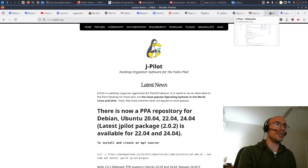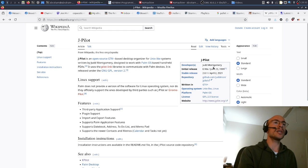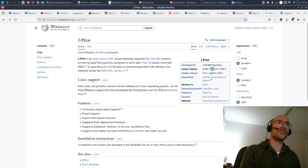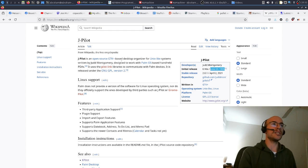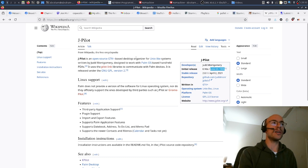I'll just show you the Wikipedia page really quick. It was developed by Judd Montgomery starting in 1999. The first release came out June 23, 1999, and the current stable release is actually not from 2021. There's a more recent version from 2024, I believe. It's a GTK Plus based desktop organizer for Unix-like systems that lets you sync your Palm OS devices to Linux and other Unix-like operating systems.